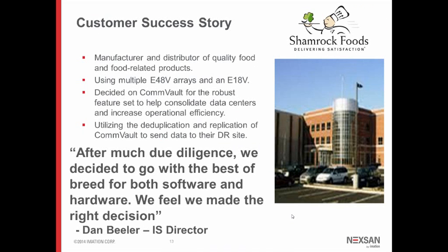Real quick, I'll touch upon a success story before I get into the value of CommVault and Simpana: Shamrock Foods. Here's a company that's local. CommVault, Nexsan, and cStor worked with Shamrock Foods back in Q2, so the April-May timeframe. They're a manufacturer and distributor of quality foods and food-related products, and we implemented a CommVault Nexsan solution where they're running multiple E48 systems and also an E18 at a remote site, as they were looking to consolidate data centers. So how can they increase operational efficiency? That's with the granular and robust feature set of CommVault. They're also utilizing the dedupe replication of CommVault to send data to their DR site as they consolidate data centers.